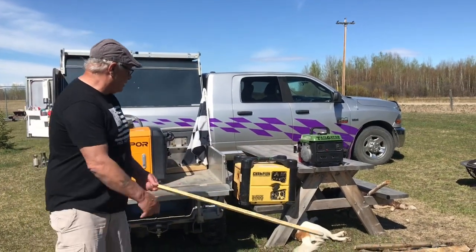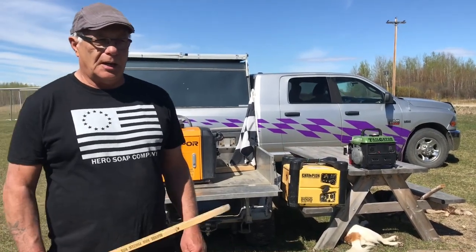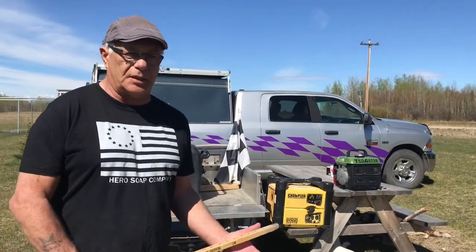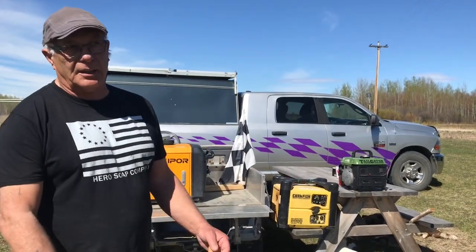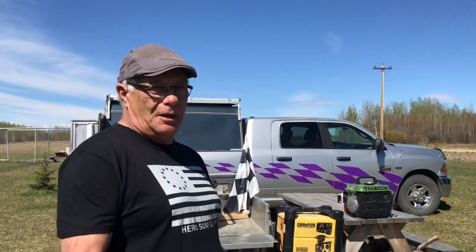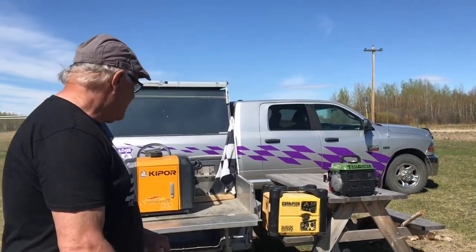This one here, 2,000 watts is the answer. I know a lot of people got 2,000 watts. This seems to be the one to go to. If you get that in a Honda, that thing will run forever. I got videos on the Honda, like the one we bought for $175 and got it running. It runs just fine. We ran it for almost 2 weeks non-stop and it ran just fine.